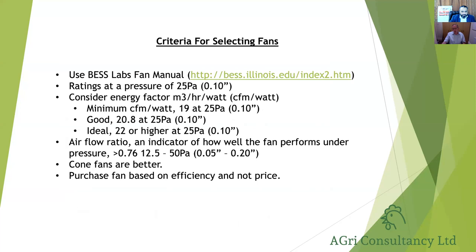A good one would be 20.8, and an ideal is 22 or higher. And fans are getting more and more efficient as they move away from belt-driven fans to direct drive fans. Again, all about being more efficient. The airflow ratio, all this information is on that website in the Best Labs fan manual.